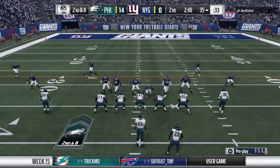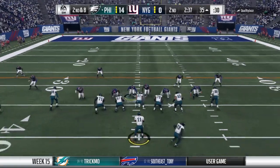An NFL update. 2nd quarter now in Jacksonville. And the early going, it's the Texans out in front.